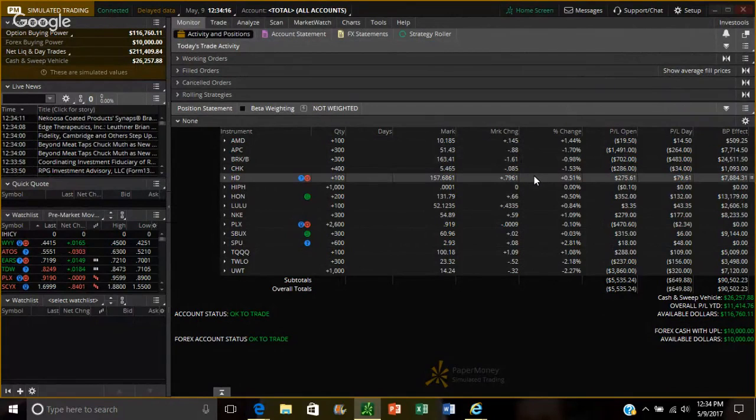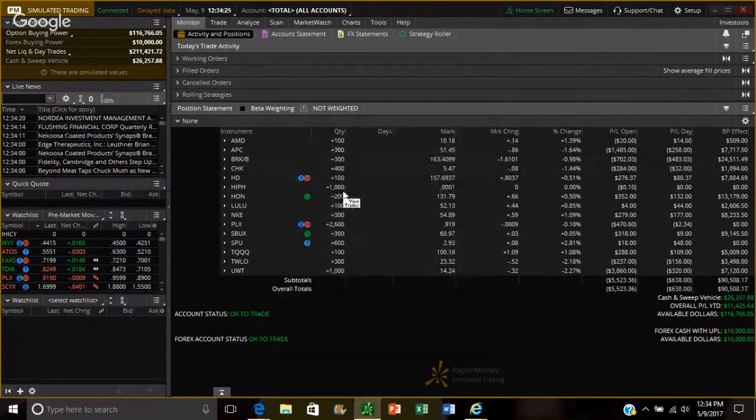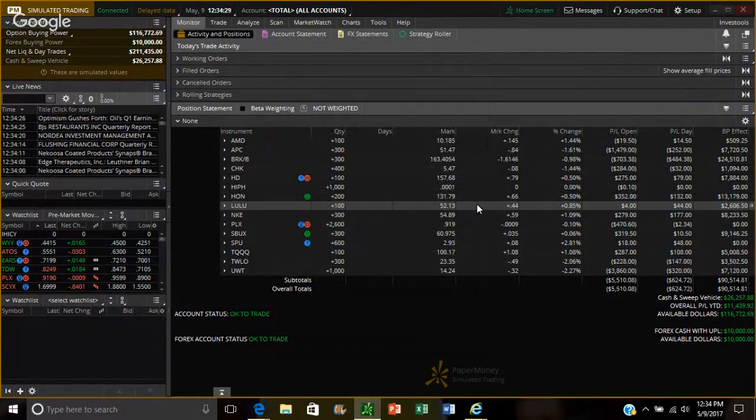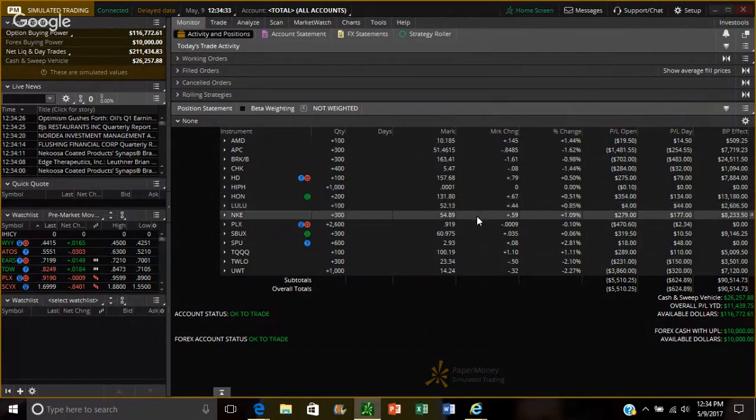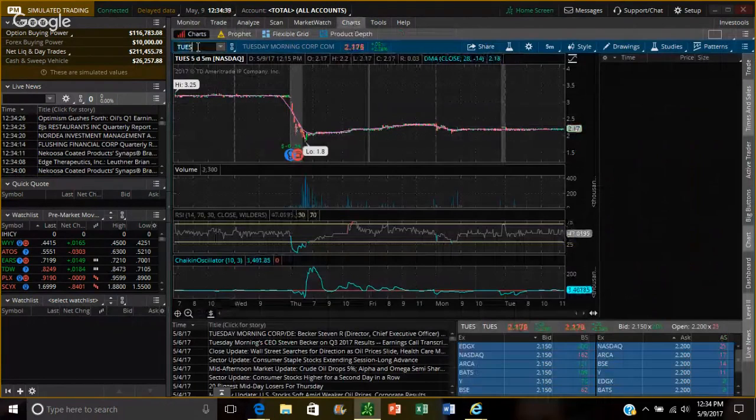And right here we have Home Depot. We're still positive on this stock, and as we see, it's still giving us gains each day. We see Honeywell definitely showing us some gains. We're about $300 on that. Lululemon, we're up about $4 on that. And that's about it. Let's see how the Nike chart is before we actually go ahead and sell.